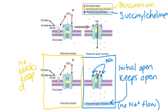Again, these drugs are competitive antagonists of acetylcholine binding to the receptor. They compete with acetylcholine for binding to the NM ion channel, and they keep the channel closed and prevent acetylcholine from binding at the same time. This means that the channel remains in a closed conformation and does not allow ions to flow through, thereby leading to extended muscle paralysis.